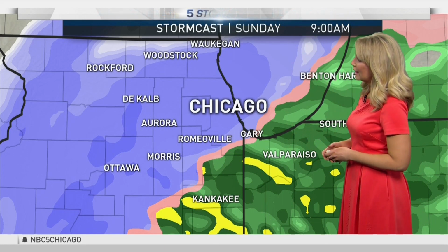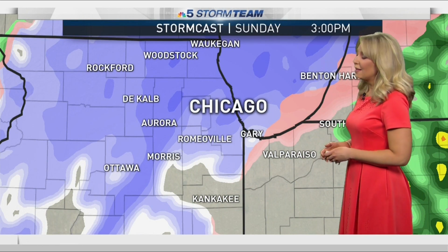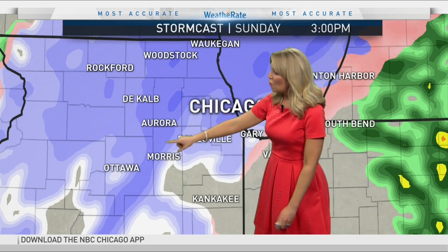As we move towards 9 o'clock in the morning, many places dealing with the snow. Farther south, I think we're going to see more rain mixing in. The temperatures will be a little bit warmer. As we get towards 3 o'clock in the afternoon, the snow is still around, and it will be heavy at times for some locations. What we're going to end up seeing, it looks like, is some banding setting up. So we'll see some heavier bands in certain areas, and that will lead to heavier snowfall rates.